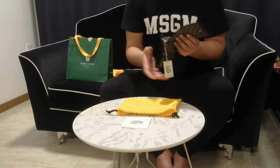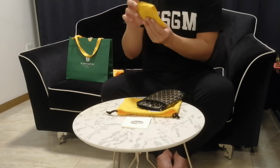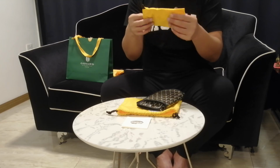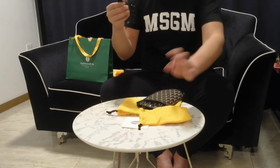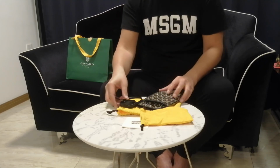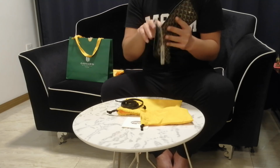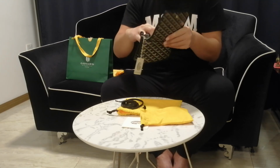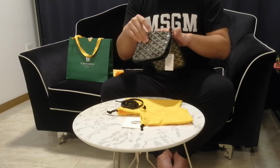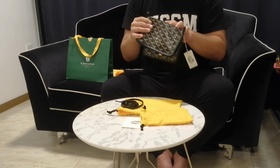And inside there's also another dust bag, which is for the strap. Yeah, the strap is also black in color. So this is the strap. Okay, so this is how it comes, and inside, later I'll show you nearer, there is a back pocket. There's also a leather card holder where you can put cards.